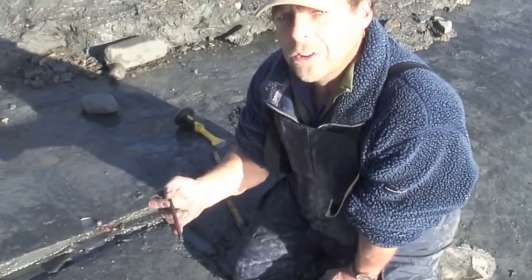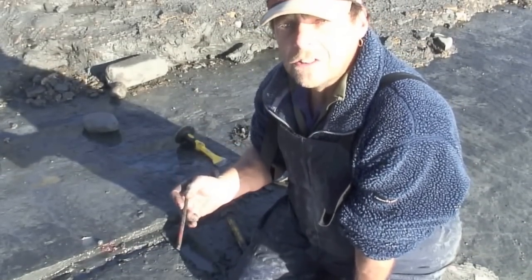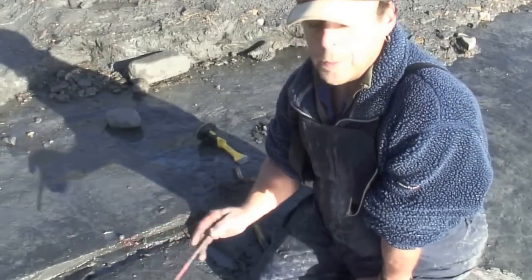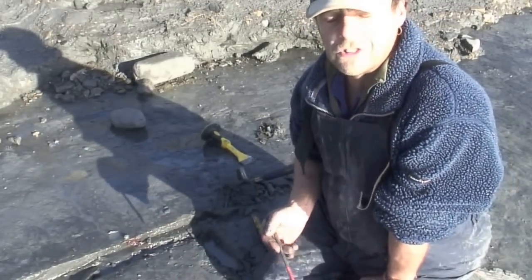We have to do this with special permission from the Jurassic Coast team, because this is a very, very delicate site. This is a scientifically important site in Lyme Regis. So watch now online as we start to expose bits of this creature and remove them from this layer of shale that the tide is just about to start clearing.